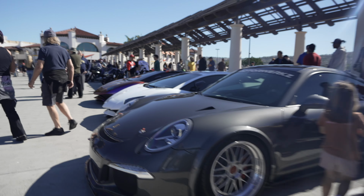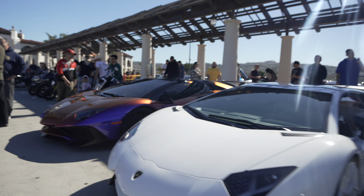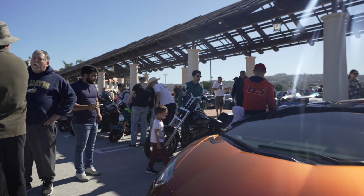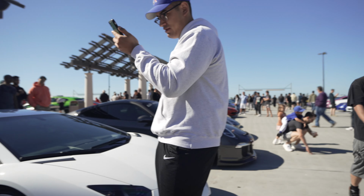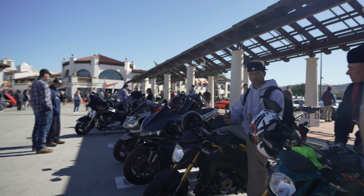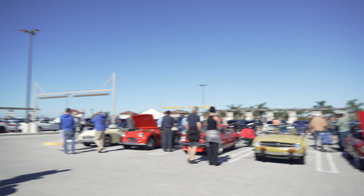Ferrari, Porsche, and two more Lamborghinis. SVJ, another SVJ Spider, very nice. And the motorcycles, which is not as many as before. Last time the motorcycle section went all the way down here, but it looks like motorcycles are tapering down. But still a good selection, I see. And then that's the rest of the lot.